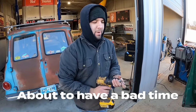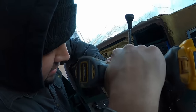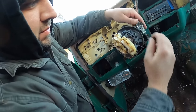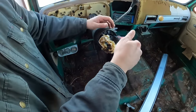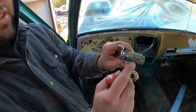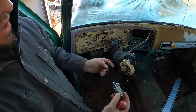Uh-oh. Must have a bad time. Uh-oh. Slot's not big enough on this, and I can't get back out. And this is different than that other one. Are we lock swapping? Yep. How's she go? Good. So, I guess there's a different ear range. If you have the wrong one, this is the one for this truck. It has a little key slot. This slides down in there like that.